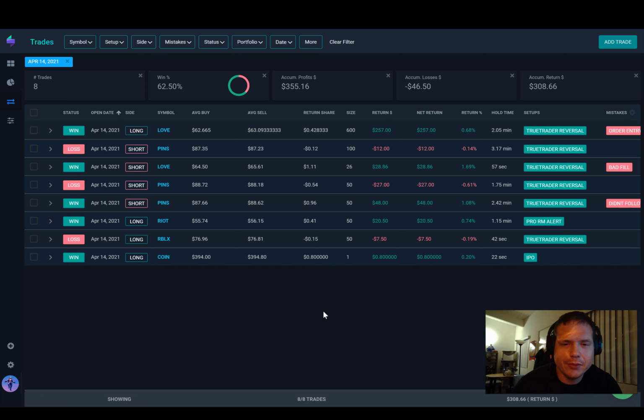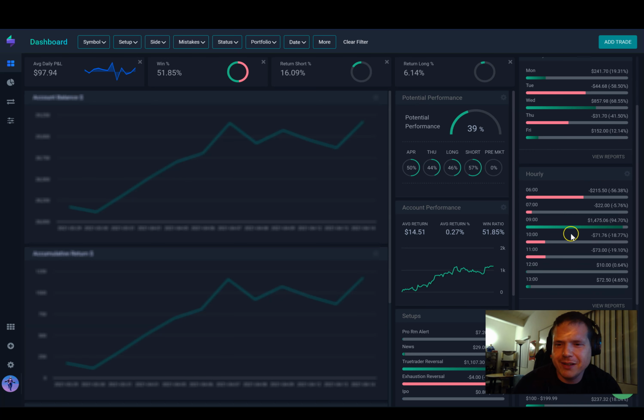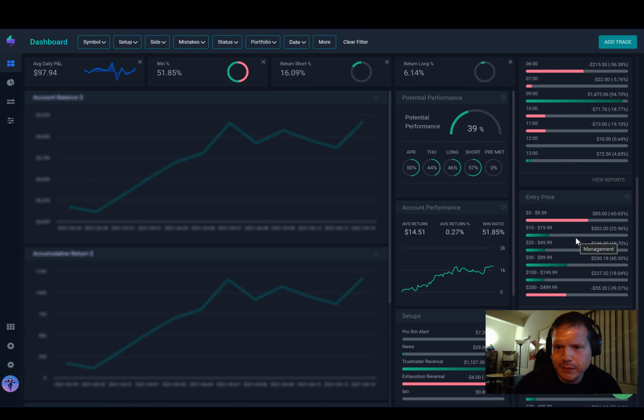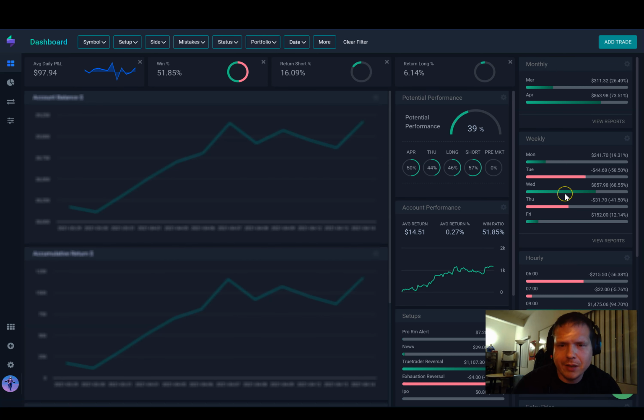What's pretty cool about this new trading journal platform that I have is that it gives you a breakdown of data like that. If I look at my weekly layout, and I started this late March, early April, it looks like Wednesdays are my best days so far. It also maps out your hourly wins and losses, and then your entry prices and volumes as well. So it'd be interesting to get that data compiled after some time.